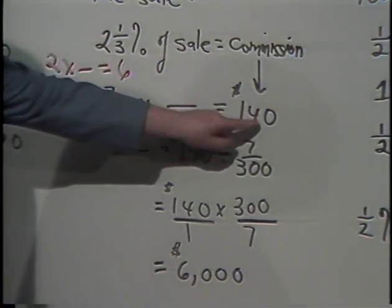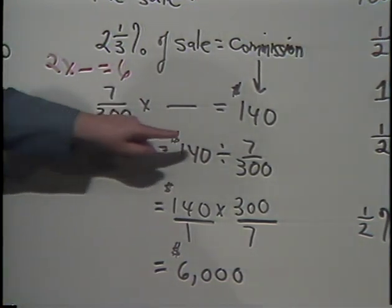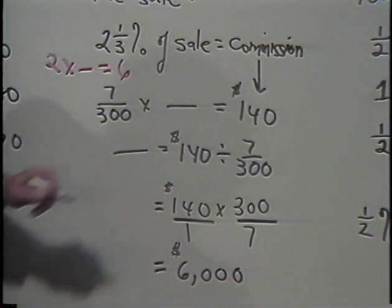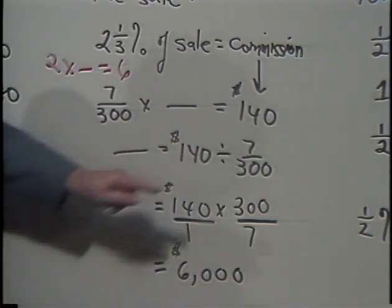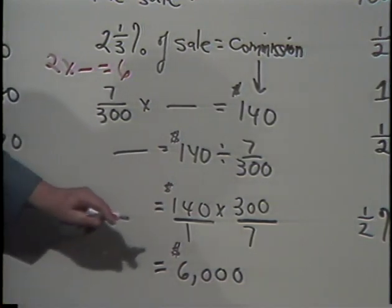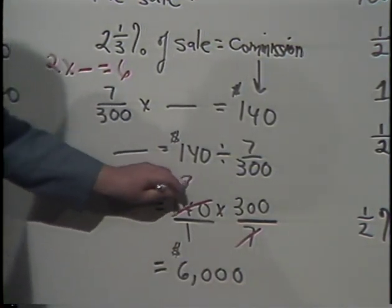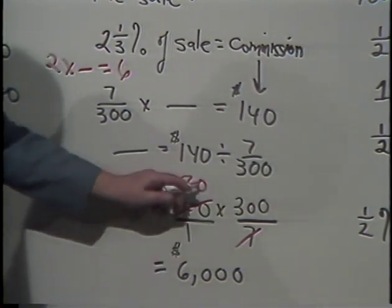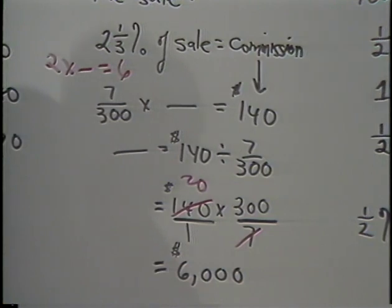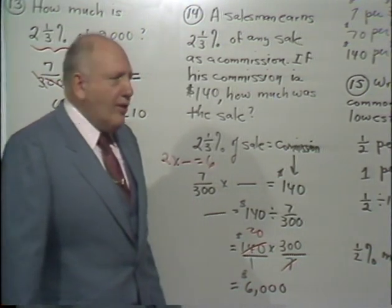You take the number on the right-hand side, which is 140, divide that by the number on the left-hand side, which is 7 over 300. But how do you divide 140 by 7 over 300? You invert and multiply. See, and now how does this go? 7 goes into 140 20 times. 20 times 300. 2 times 3 is 6, 3 zeros is 6,000. So in other words, to make $140, he has to sell $6,000 worth of material.